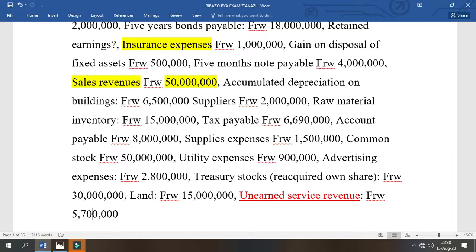Raw material inventory balance is equal to Rwandan franc 15 million. Tax payable balance is equal to Rwandan franc 60,690,000. Account payable is equal to Rwandan franc 8 million. Supplies expenses is equal to Rwandan franc 1,500,000. Common stock is equal to Rwandan franc 50 million. Utility expenses balance is equal to Rwandan franc 900,000. Advertising expenses is equal to Rwandan franc 2,800,000. Treasury stocks or required owner share is equal to Rwandan franc 30 million.